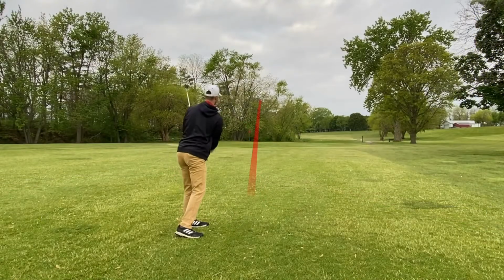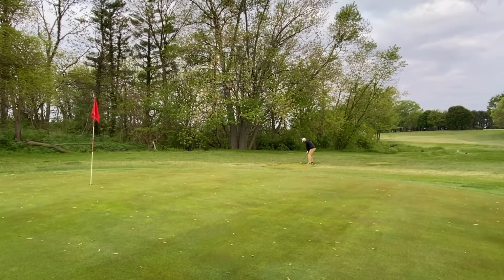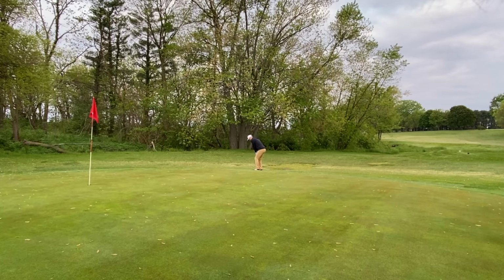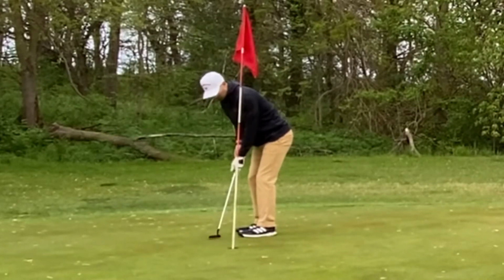Now I'm going to pitch it over the back of the green. And then because of that, this next pitch I'm going to make is going to be short. I really need to work on my pitching and my chipping. Really wish I would have done that with my first one, but it was a good hit nonetheless.